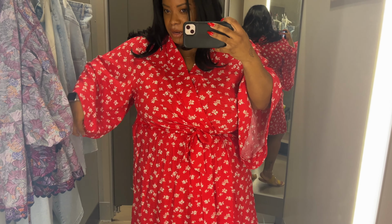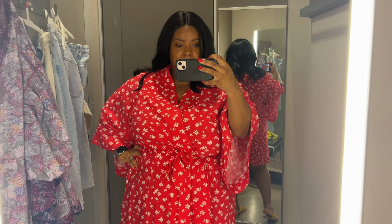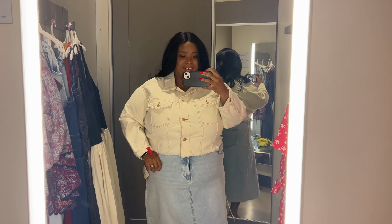I feel like it was 10, I think. All right, so this is number one. Let me know what you think. Is this a robe or a dress? Or if you have it, is it a robe or is it a dress? Let me know. So I put this jacket on because I don't have a top.